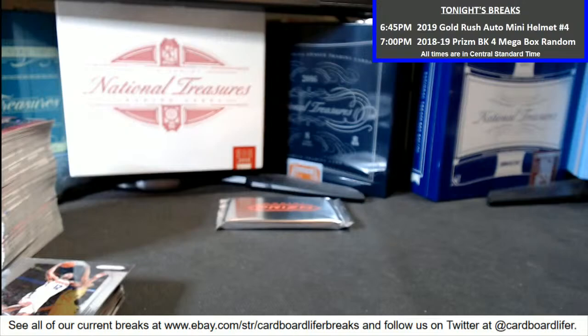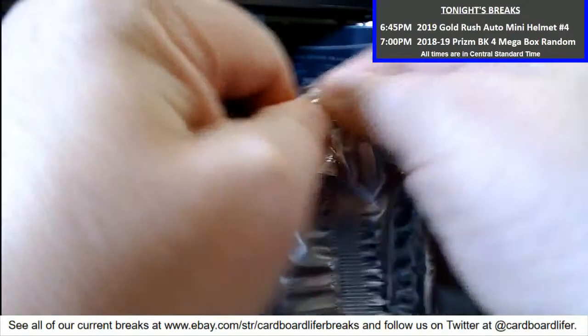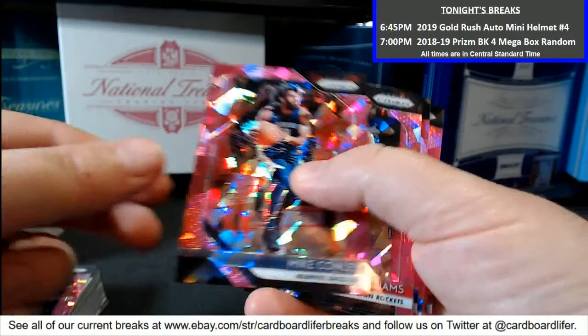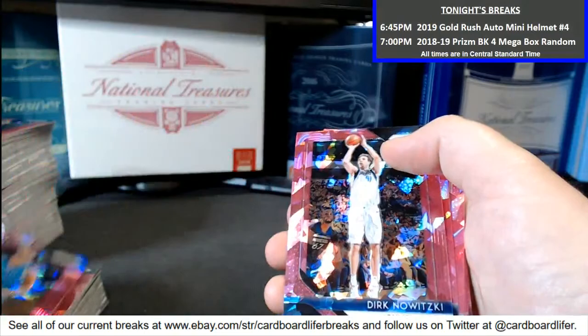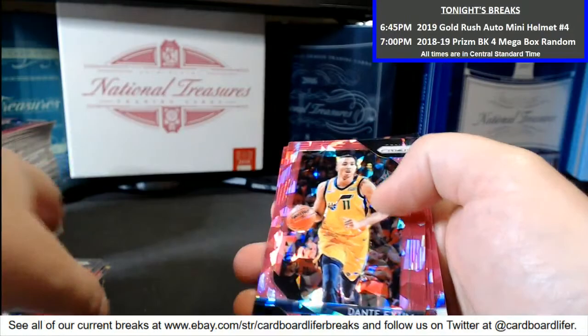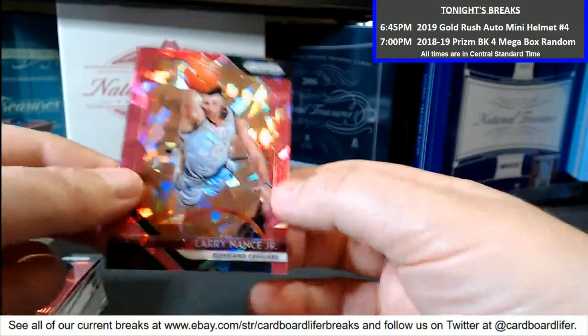So this is our last pink ice pack. Hopefully we will get some sort of nice rookie cards out of here. Kevin Hervey, Mike Conley, Michael Carter Williams, Dirk, Etwan Moore, Patrick Ewing, Dante, Austin Rivers, Harry Giles, and Larry Nance Jr.